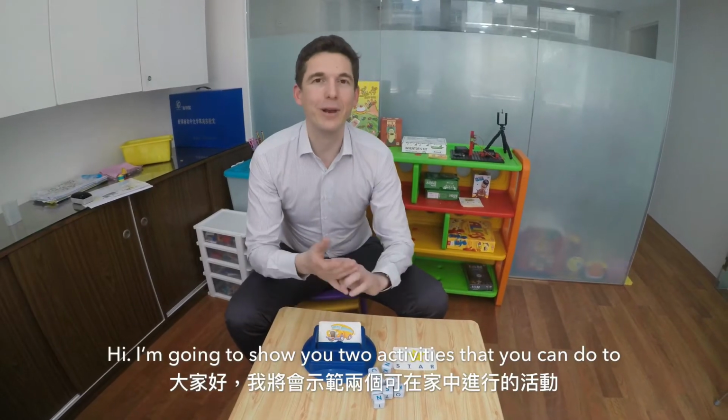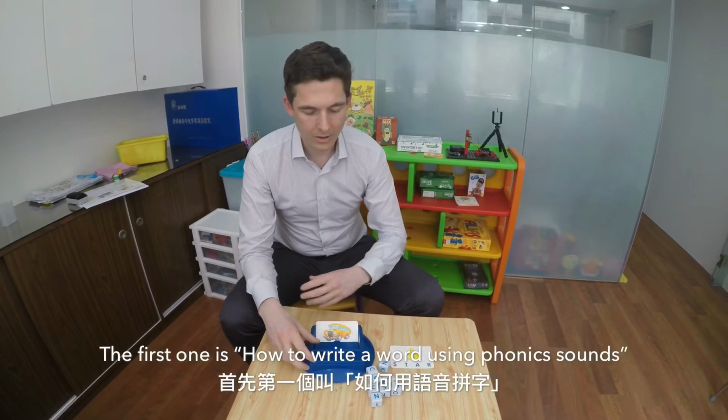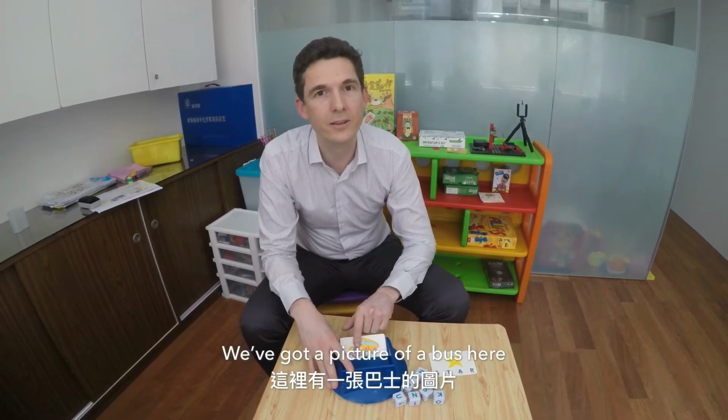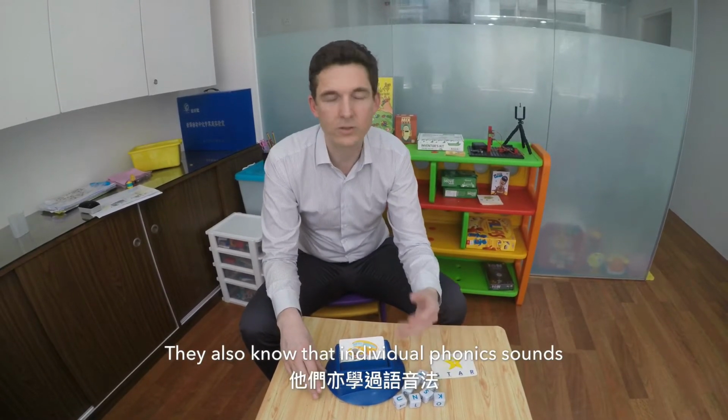Hi, I'm going to show you two activities that you can do to make learning English fun. The first one is how to write a word using phonics sounds. We've got a picture of a bus here, and the students will know it's a bus. They also know their individual phonics sounds.